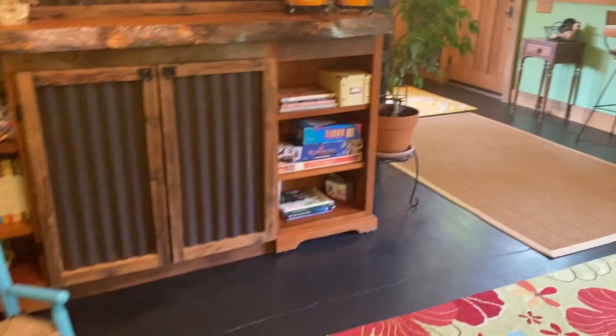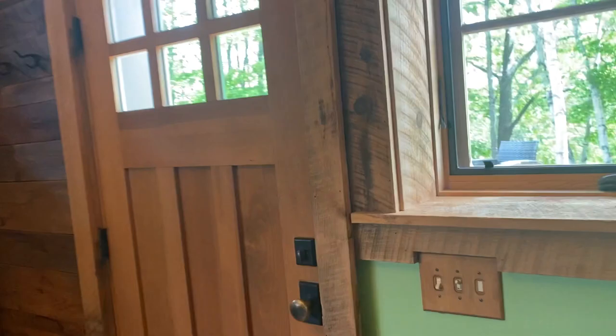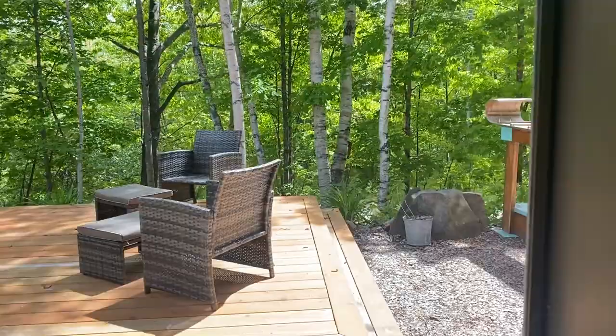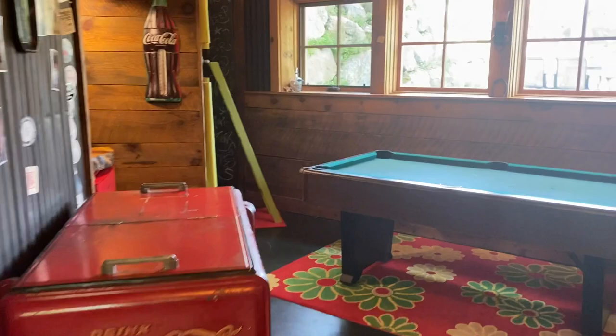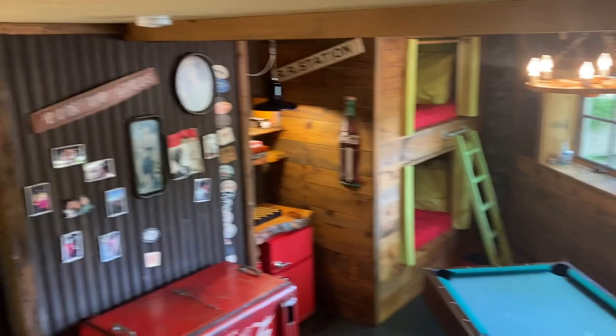And then off this entry is, I'll just give you a quick view, awesome patio, deck, and bocce. And that is it. Three levels, two bedrooms, plus this area, which is very much like a third bedroom suite, and three bathrooms.